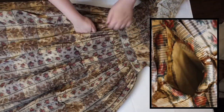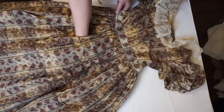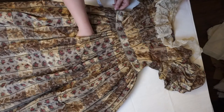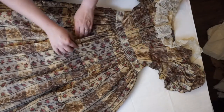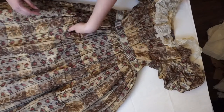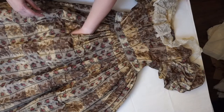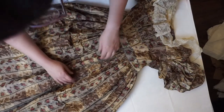There it is. There's the pocket right in the front. Oh my gosh. It's got a pocket. It's in a really weird place. Like, I can't tell if it would go this way. No, because how would you get to your stuff? It would have to go that way. Oh my gosh.